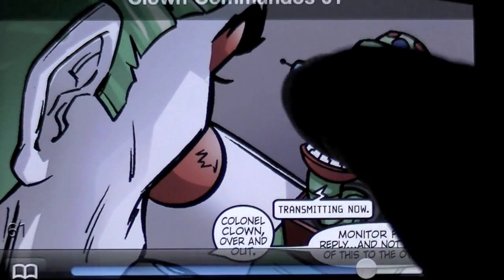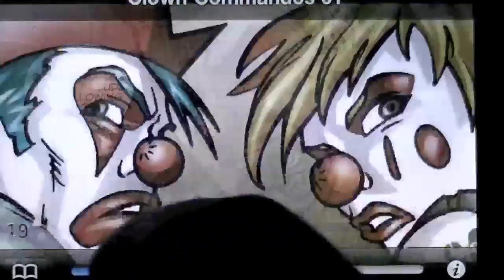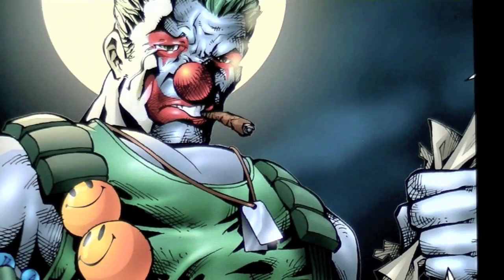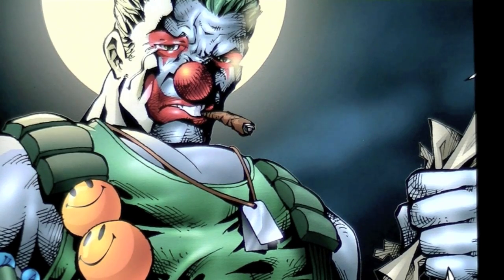If you're looking for something kind of different on the iPhone, something comic book related, this is a cool app. There is a Clown Commandos number 2, which is 99 cents. So if you get sucked into the story and the graphics, you're probably going to want to pick that up. But this one's free. And that's why it's one of Crazy Mike's free apps today.